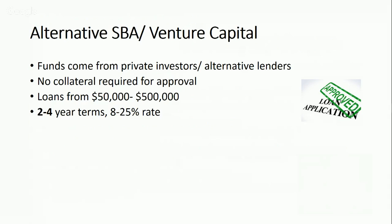So the fees on this are usually half as much as revenue lending, and the loan terms are usually twice as long as revenue lending, which, by the way, I should bring up that you can actually get a 2-year loan term on a revenue lending deal as well. We actually have deals where we do $250,000 revenue lending deals at 2 years now. So that is possible, but you can usually get a 2 to 4 year loan term and an 8 to 25% rate, depending on the risk.